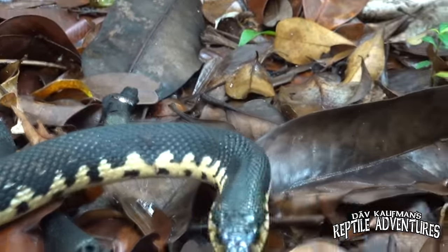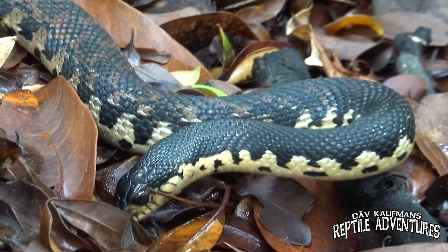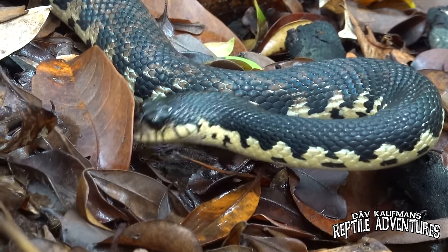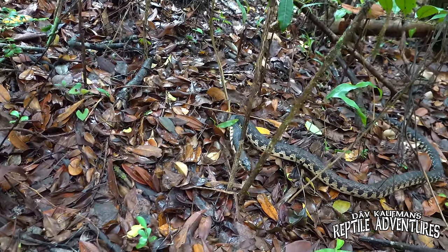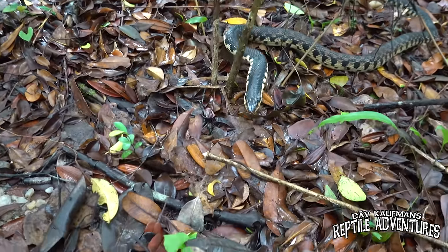Look at how he scans the ground, flicking his tongue, searching out something to eat here. He's now about a foot away from me, and he is still unaware that I'm here. That's how close I am to him. And he is still, oh, now he just saw me. Did you see him puff up there? But I am so close to him, and he's coming right up to me here.